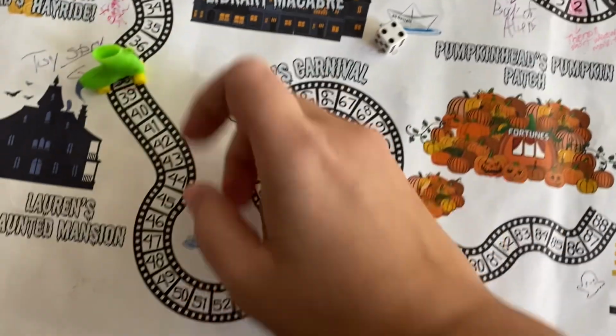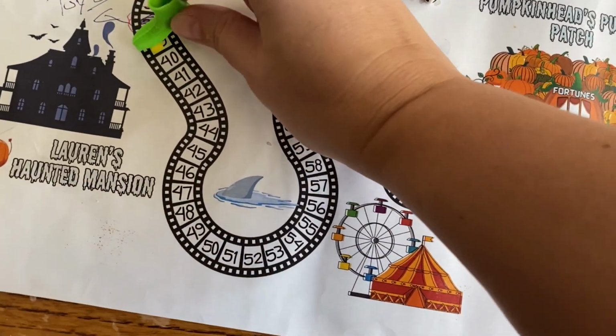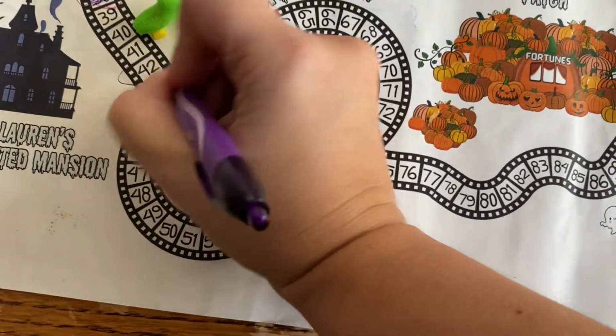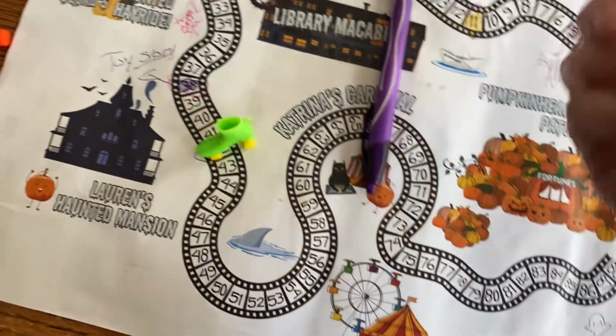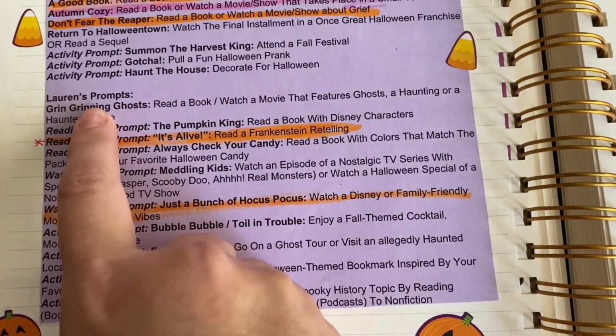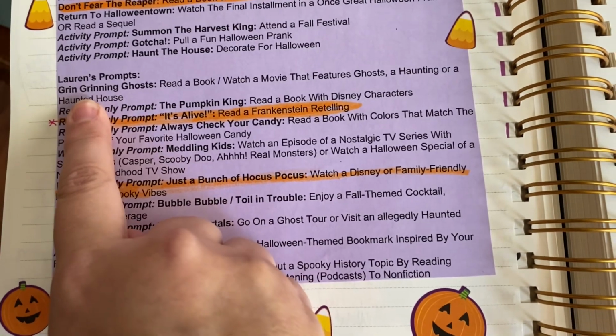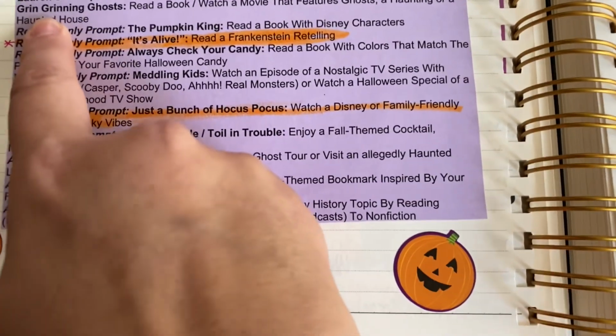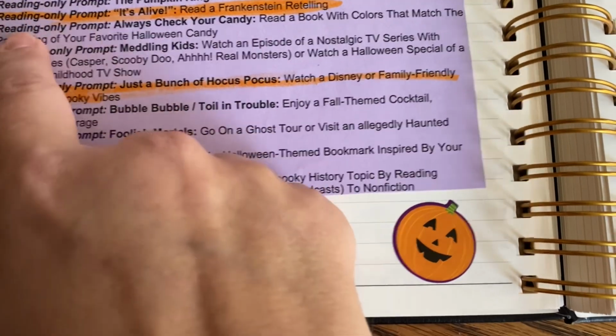All right, I got 1, 2, 3, 4. Mark my space. I think I already rolled 4. Oh wait, okay, so 4 for, oh, oops, sorry, I'm still on Lauren. 1, 2, 3, 4. Reading only prompt.